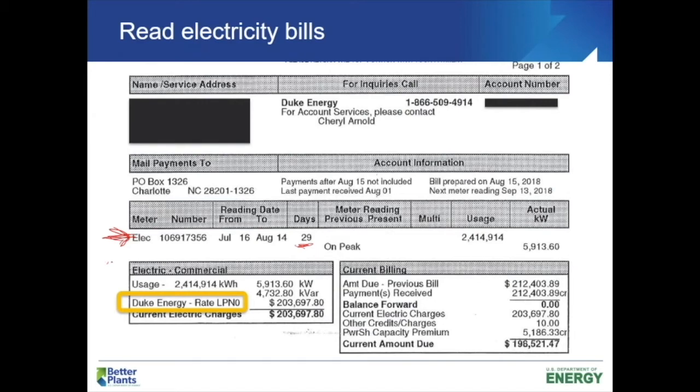They have it down here listed again, or consolidated. So we have our usage in terms of kilowatt hours. We have our demand, this kilowatts, and then, oh, here's that kVAR. That's kind of sneaky, right? That's our power factor, okay?